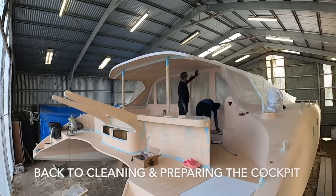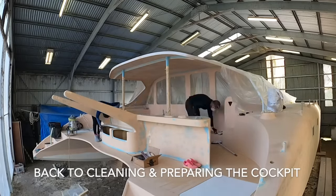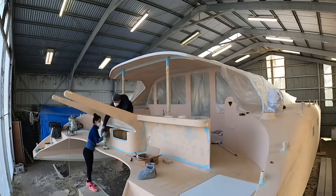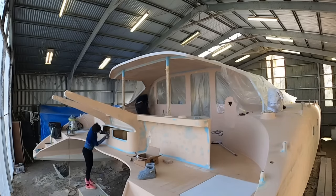And now that Axel finished fitting the hatches, it's time to get back to cleaning and preparing the cockpit area for paint. Oh, sorry, there was a little bit more sanding to do there.